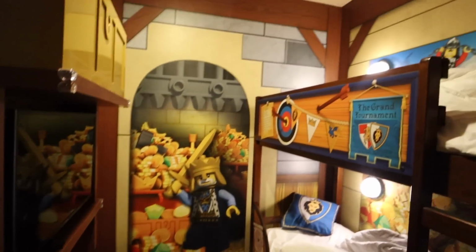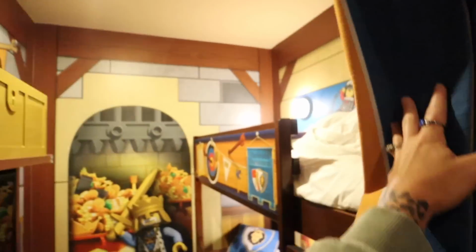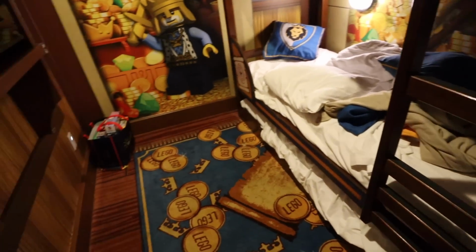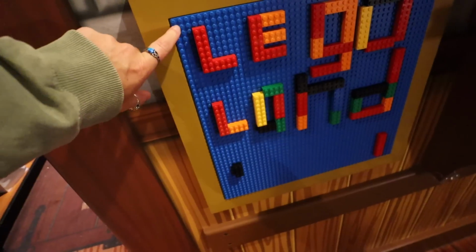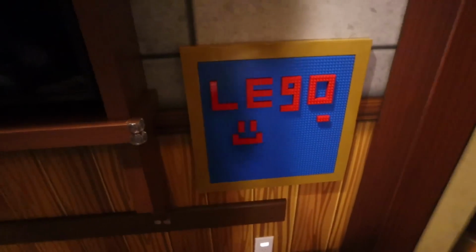And then the kids' bunk room. So there's a curtain for the door. Bunks, and then also a trundle. So if you have 3 kids, it works out well. And there's, what are these called, Brayden? These flat parts? The Lego build faceplates. Okay, the Lego faceplates are on the wall so the kids can do little builds on the wall.